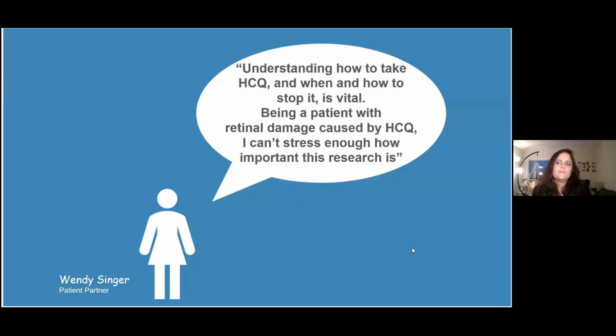This is a testimony of a patient partner in our research, and she has had lupus since she was 11, and now she has retinal damage, and it has already impaired her vision to a point she cannot drive anymore at night. And she said, understanding how to take hydroxychloroquine and when and how to stop it is vital. Being a patient with retinal damage caused by hydroxychloroquine, I can't stress enough how important this research is.